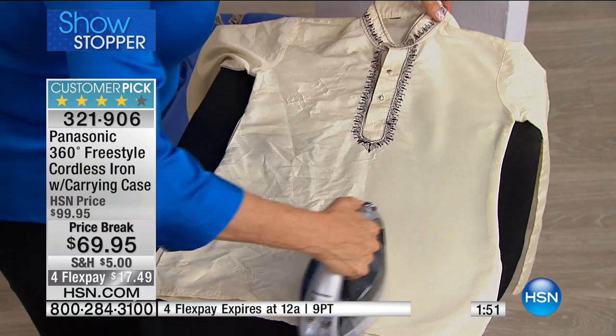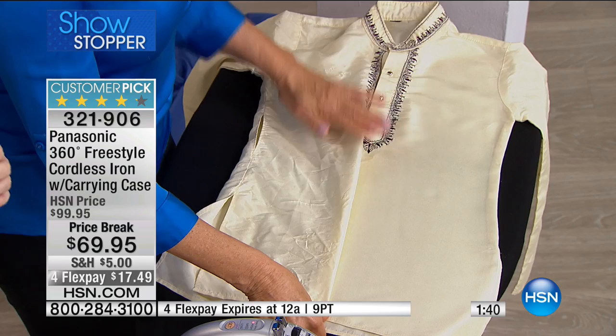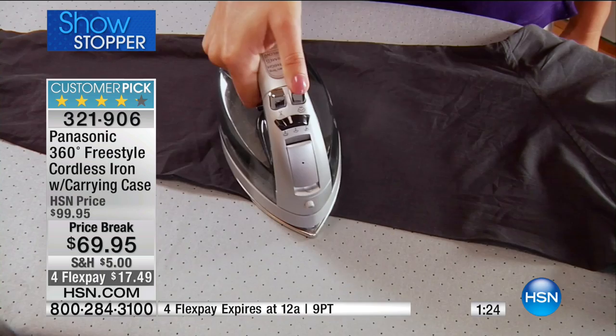I love the fact that, again, it is cordless. No cord to get caught on the end of your garment and create more wrinkles, too. And then also, a lot of us like to refresh our curtains. We like to refresh our upholstery. If you have slip covers, that's a big look now, slip cover sofas, then you take this directly to the sofa. Even your bed linens, maybe the top sheet, you want to refresh that. This is going to be perfect because it's cordless.